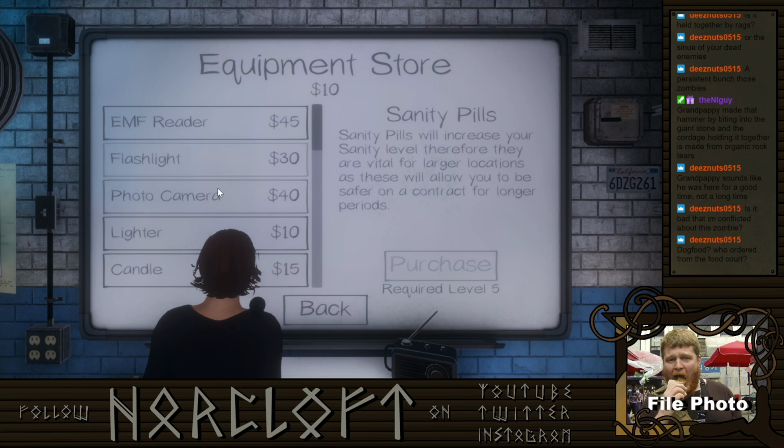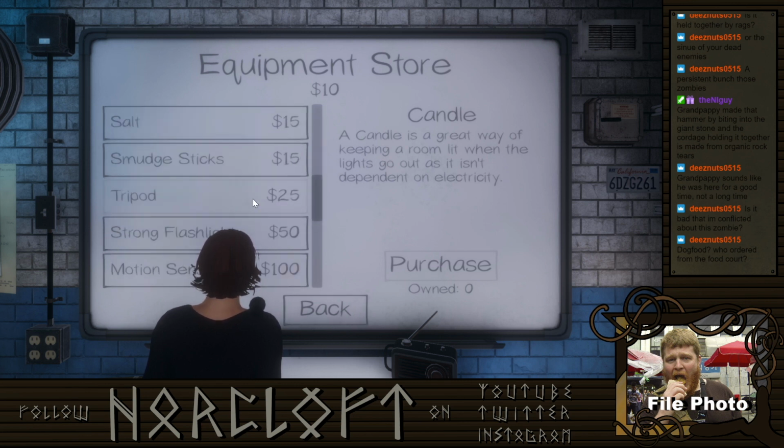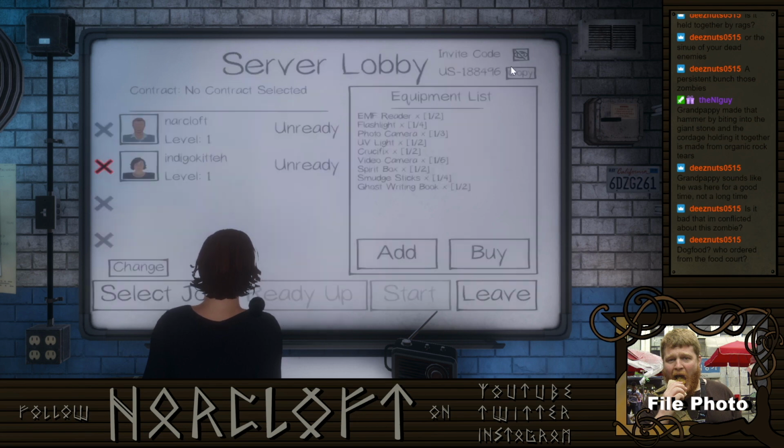Oh, man. It was a candle. If you want to get a candle. Should we both have a flashlight? I can't purchase a candle. Oh, because... it's weird. Oh, I'm seeing... I don't have $40. Smudge sticks have been added. Video camera. I'm going to see if I can... Should I buy another flashlight so we both have flashlights? Yeah. Photo camera. We go in there together.